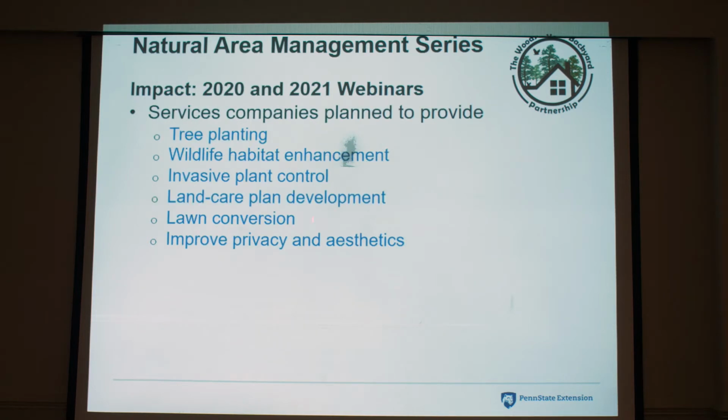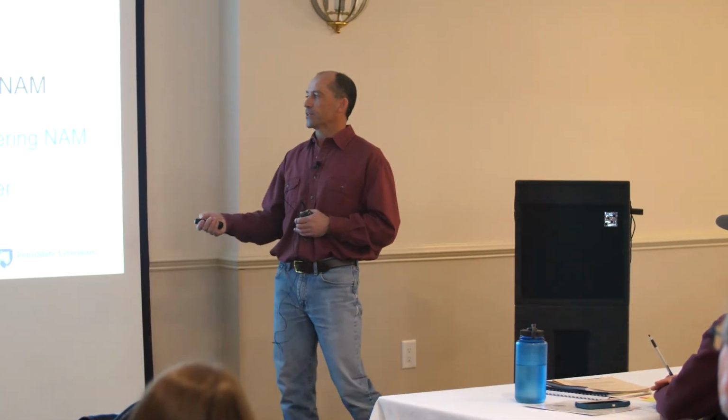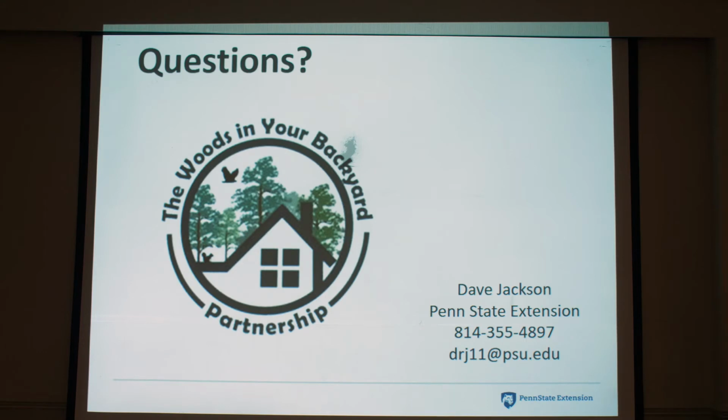These were some of the services they said that they would be willing to provide too. So tree planting, wildlife habitat enhancement, invasive plant control, plan development, lawn conversion, improving privacy, aesthetics, things like that. So those were some of the top ones that they indicated. Not a great response here as far as the numbers, but we did see that some really indicated that they expected to see increased profitability from the implementation of these practices as well. 60% expected to have it increase by more than $5,000 a year. And so that's all I have on that.